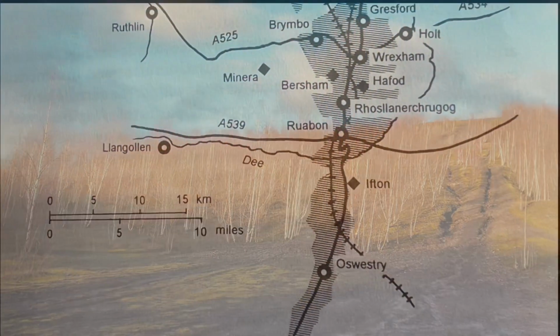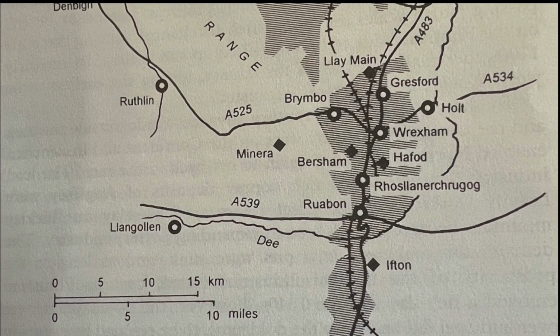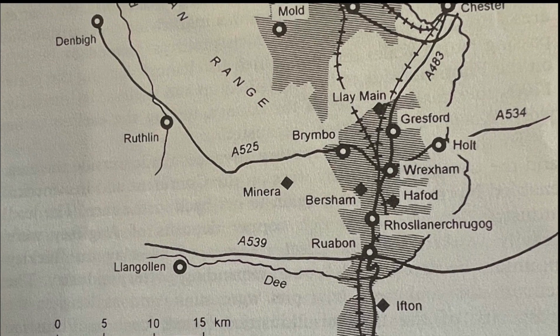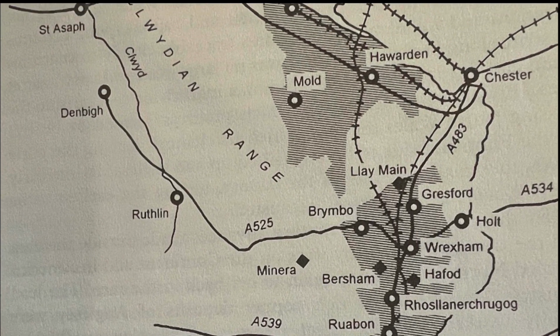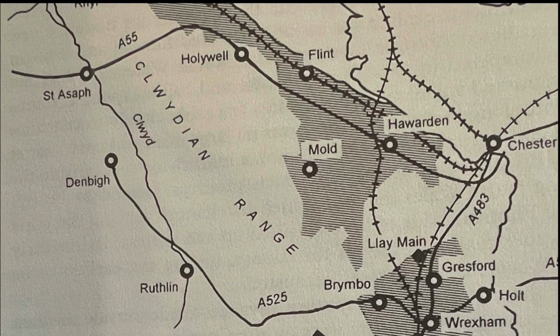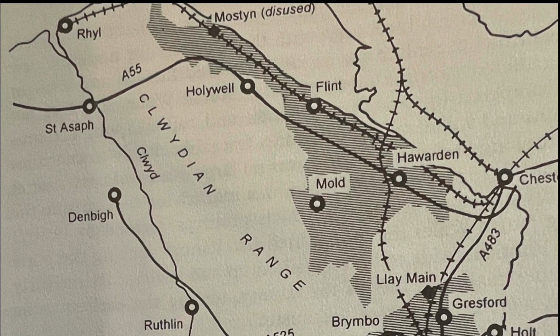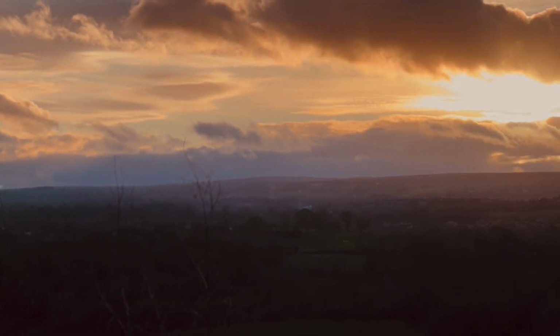The North Wales Coalfield extends northwards from just beyond Oswestry in the south, up toward Rhosllanerchrugog, Wrexham and Gresford, before extending northwest through Mold, Hawarden, Flint and Mostyn, before reaching Point of Ayr on the Dee estuary. It's 45 miles long and at its widest, 9 miles.